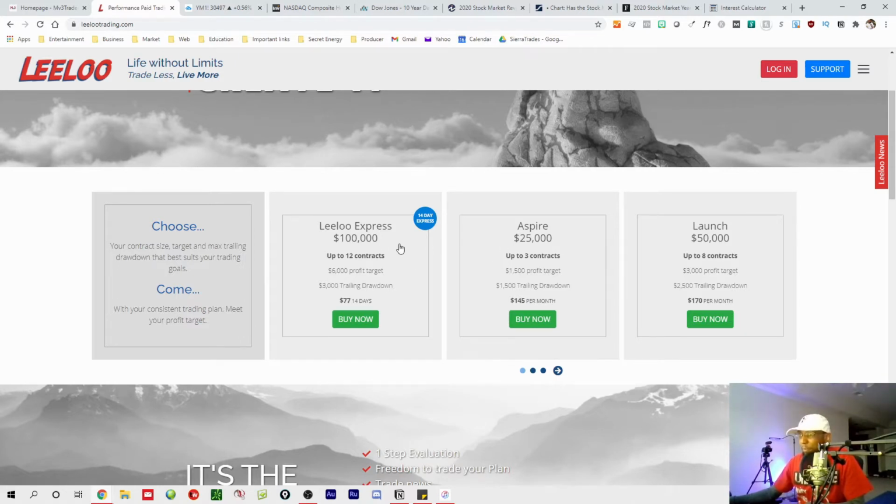What this does is it gives you access to more money that you can do more with. The reason why I use Leeloo is because I was trading with a small account before, when I was learning how to trade. But once I started to figure it out, I was limited by my strategy and by what I could do because I was trading in a small account. So I'm leveraging this Leeloo account to be able to trade a little more freely now that I actually know how to trade.